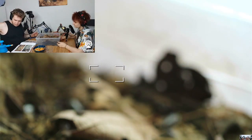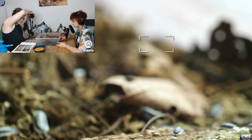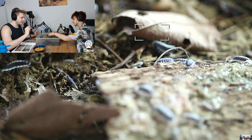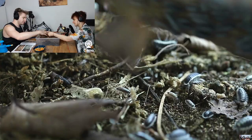Okay, this is Flavomarginatus, the original one, the black and white one. Let's show them. And this is what I would consider the cupcake ones, because they're kind of stocky, they're kind of high.